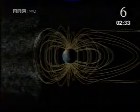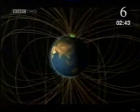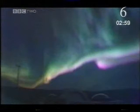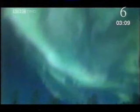Some of them brush past Earth's magnetic field as it stretches out into space. The charged particles get pulled down towards our planet's north and south magnetic poles. And when they meet the atmosphere, they make it glow. These real pictures show the northern lights, electricity dancing in a magnetic field. The northern lights are a symbol of the way electricity, magnetism, and movement are linked together.